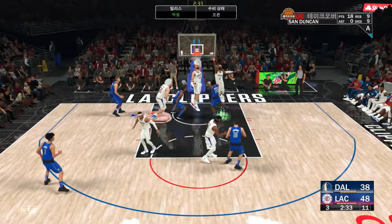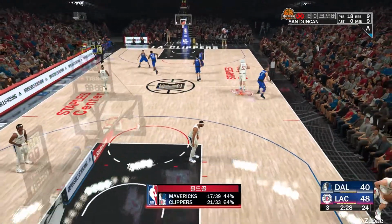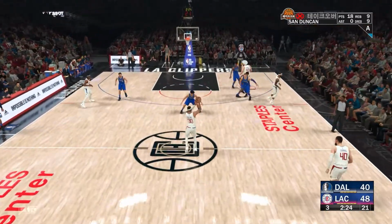Now here's Winslow. He's guarded closely. Yep, that one goes. Like to see Justice Winslow doing great work on the interior like that. And here's Brown. He'll bring it up for Los Angeles.